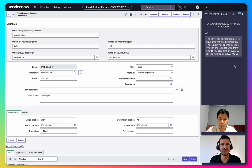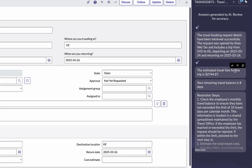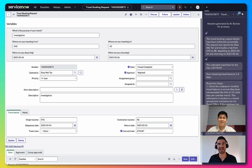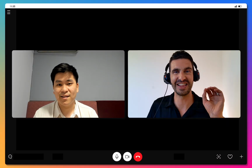So if we open the Now Assist panel, that is the agent on the right, we should see that it's working on it. Yep, it's running through all the checks, and yep, you're right, it's rejected. Yep, the country is on the high risk list, and on top of it, travel was too expensive for the policy. Okay. And just like that, we build an AI agent from scratch, end to end, in less than 10 minutes.